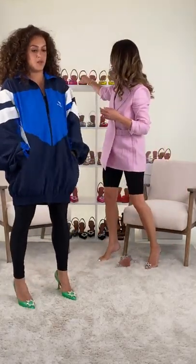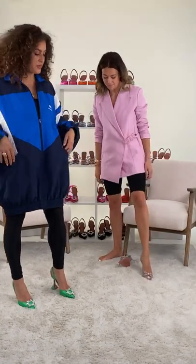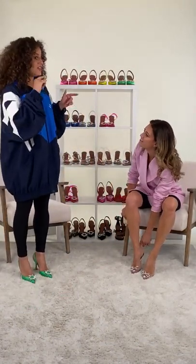Talk me through this. Okay, so I've got this Balenciaga runway piece on. I am obsessed. I saw this and I was just like, I need it. I actually sourced this through one of our personal shoppers. And then we've got this incredible pop colour of the shoe.